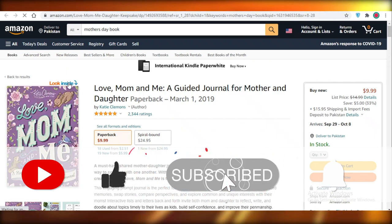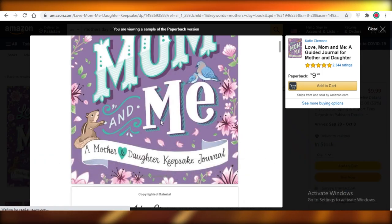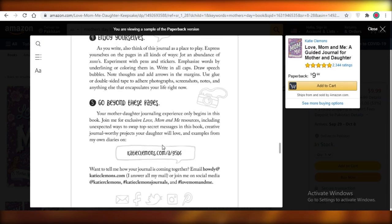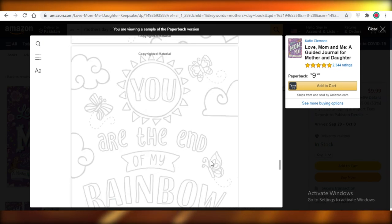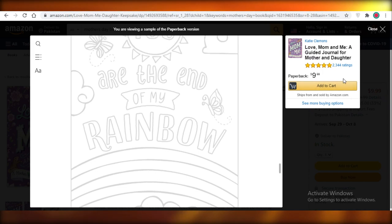Just gonna have a few typed up pages and then just a journaling activity for both mother and daughter. So this is just a few typed up pages, and then they have an empty journaling section. That's it. You're just gonna type out maybe 5-6 pages, and after that you're just gonna have empty pages for the journaling section of the book.